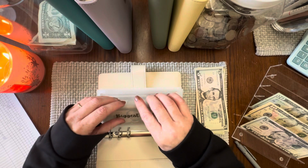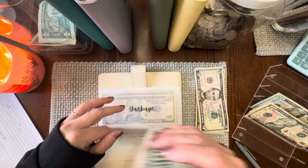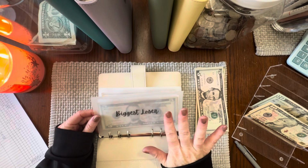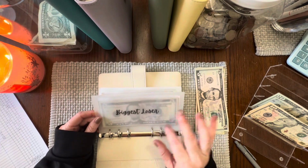I'm giving it another $5. I'm just going to put $5 in each week until the end of the challenge. So that's $10 in Biggest Loser. We're going to have our final weigh-in in April, right before our vacation. So it should be around $75 by the time we get there.